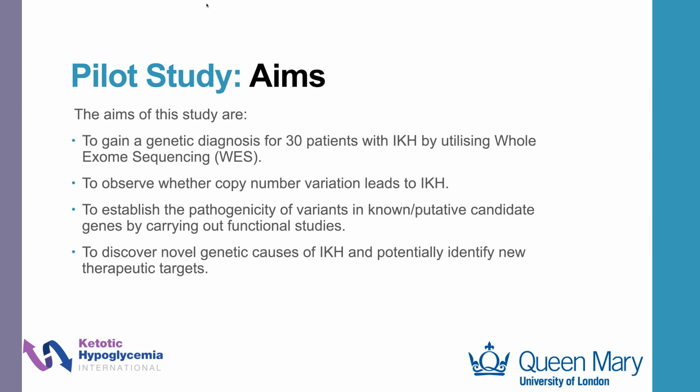In our study, this is a pilot study, we aim to recruit up to 30 children with IKH, and these children have no genetic diagnosis. It is currently not known why children and infants with IKH enter starvation mode and have an episode of hypoglycemia soon after consuming a meal. Currently, there is no explanation for this rare phenomenon of recurrent hypoglycemia with varying severity.